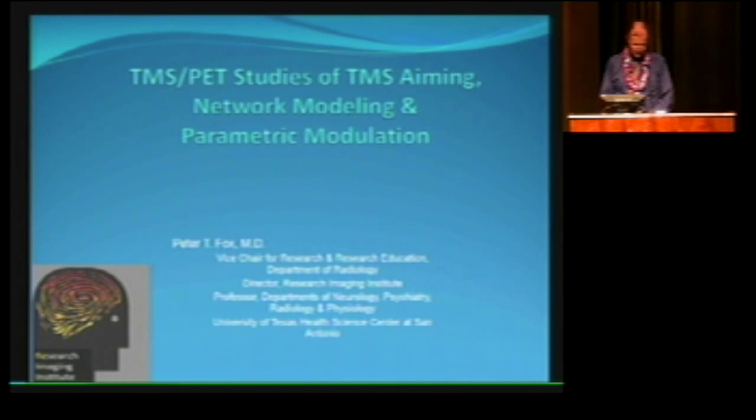At the University of Texas Health Science Center in San Antonio, he's a longtime editor of the journal Human Brain Mapping. He's also originator of the Brainmap project, which includes the Brainmap database and a suite of tools for coordinate-based meta-analysis of neuroimaging data. Looking on Google Scholar, he has approximately 50,000 citations to his work and an H-index approaching 100.